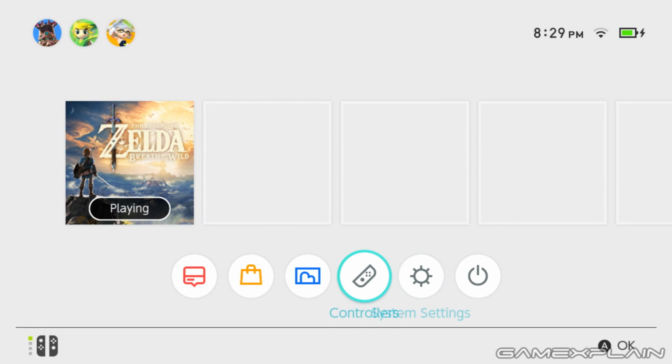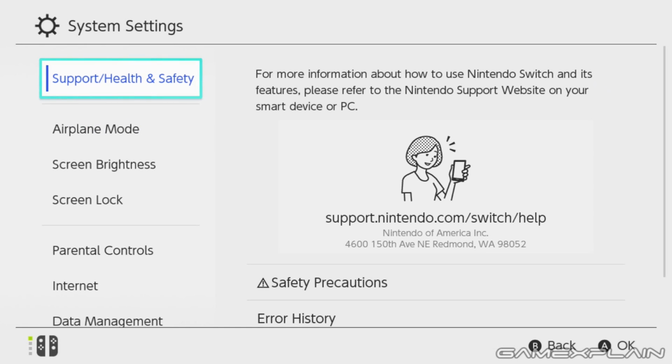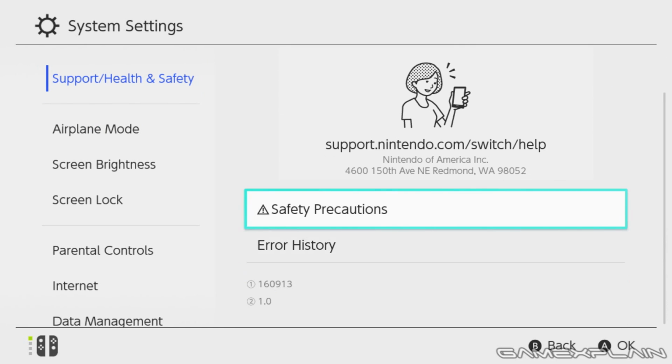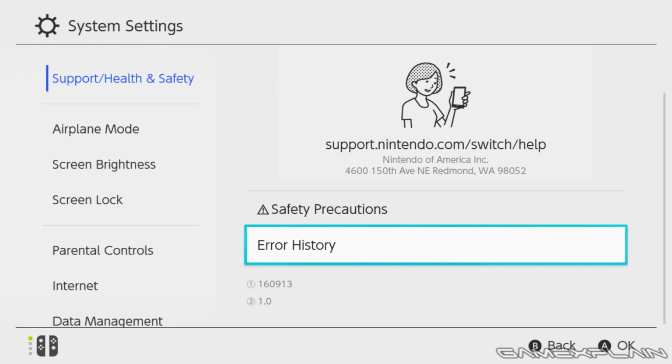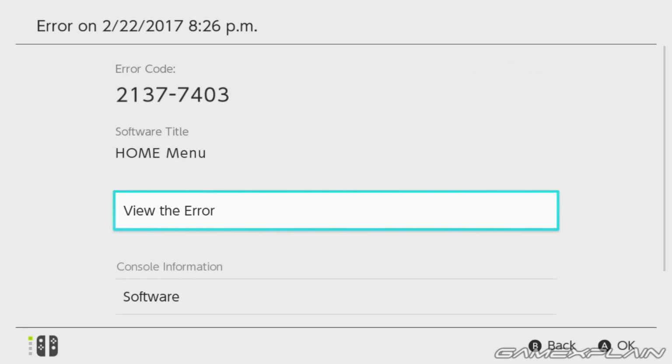Alright, let's get out of here, and I think that was it for controls, right? Yeah. So let's go on to system settings. And we'll check out everything here quickly. So we have support and health and safety. It's not that exciting. But what is kind of cool is there is an error history here, which, if something happens, these are all internet connection issues, including the one we just saw a few moments ago.